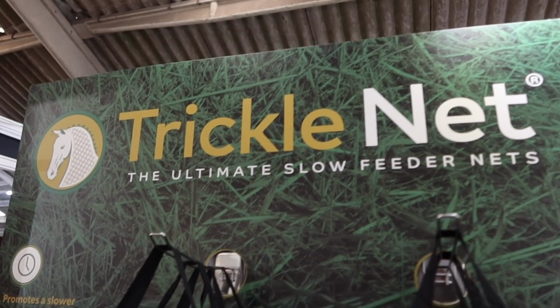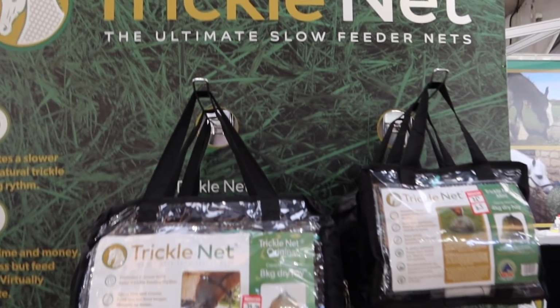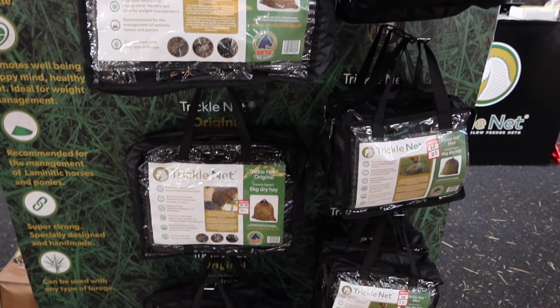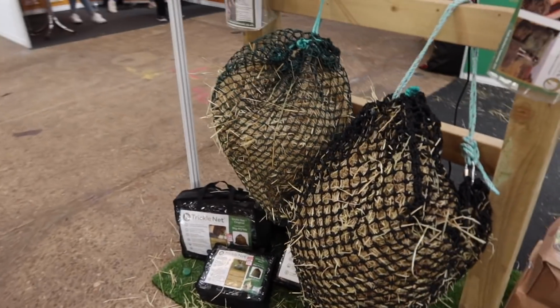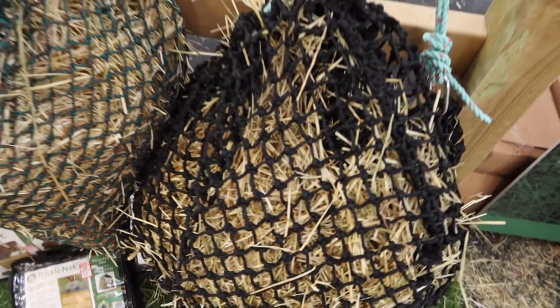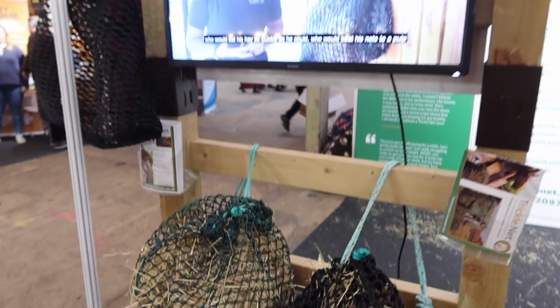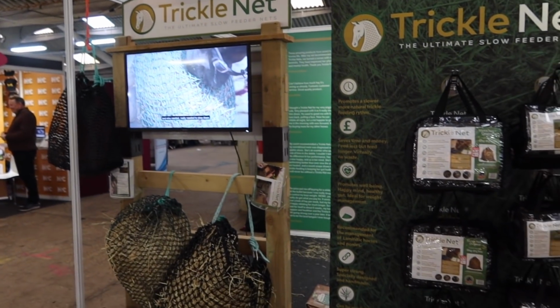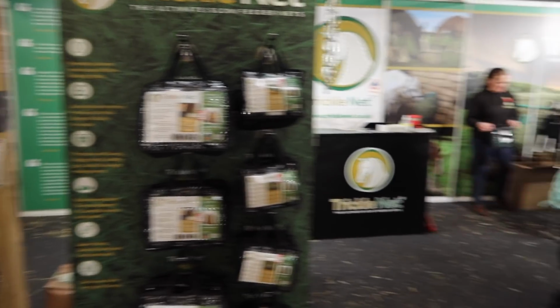So we're over at Trickle Net, which is the ultimate slow feeder nets. So these have super tiny holes. They do bale nets, they do hay nets, they do round bale nets. So they're really good because they're nice and small and means that your horse's forage lasts for longer. The team are really lovely, so be sure to check out their website. I'll pop all the links below.